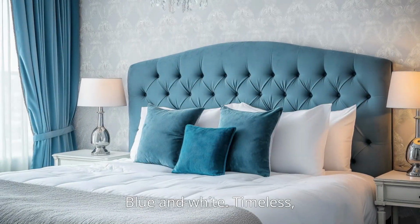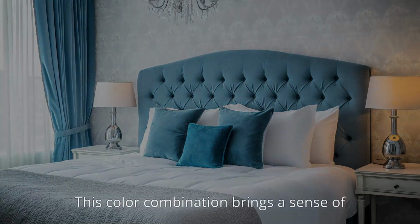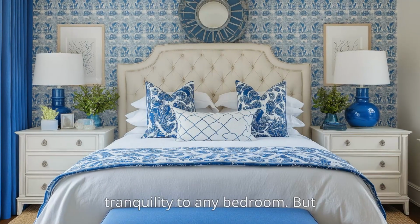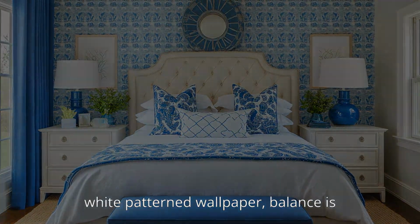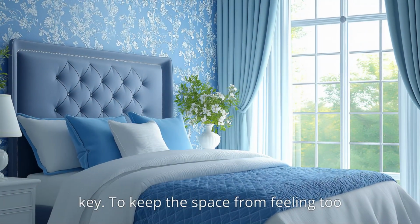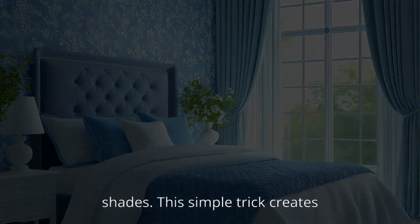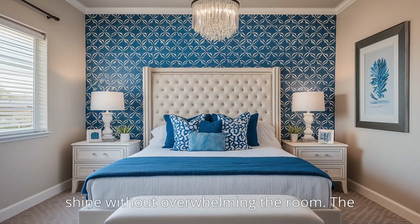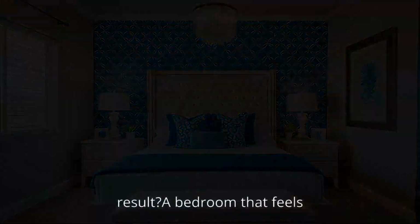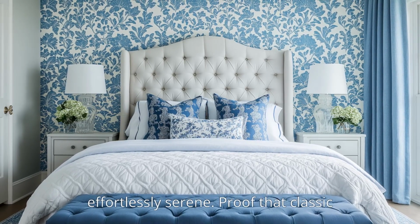Blue and white, timeless, classic, and always fresh. This color combination brings a sense of tranquility to any bedroom. But when using a bold, small-scale blue and white patterned wallpaper, balance is key. To keep the space from feeling too busy, opt for a solid colored headboard in one of the wallpaper's shades. This simple trick creates continuity, allowing the pattern to shine without overwhelming the room. The result? A bedroom that feels cohesive, stylish, and effortlessly serene. Proof that classic colors never go out of style.